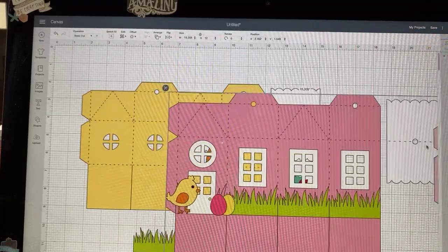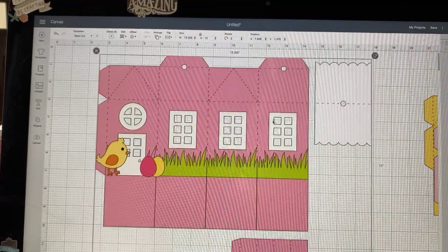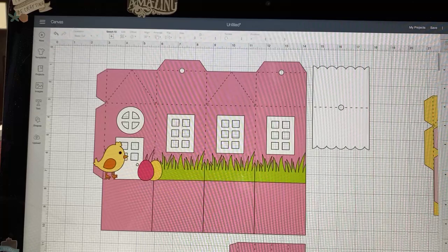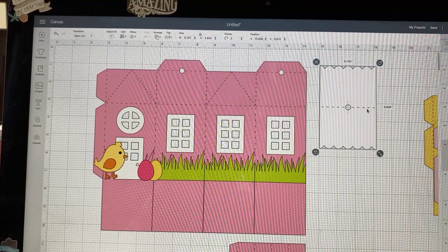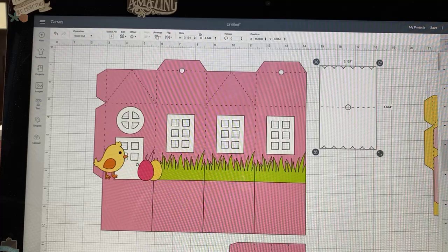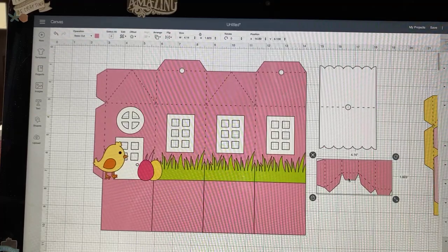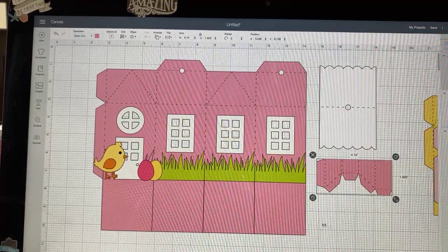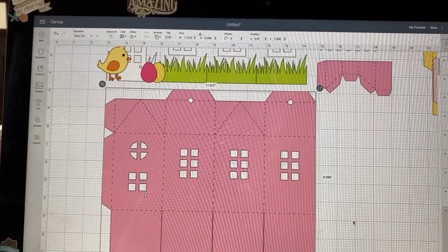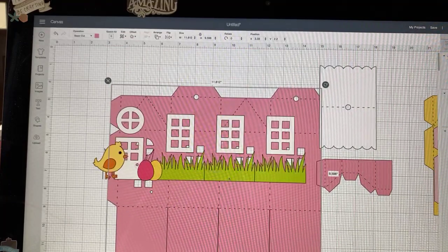Okay, so let me just show you. We'll do this one. Okay, so they come in like this, and they come in all grouped. You want to ungroup them, and then you're going to have to take these ones that have the dash cut lines and attach them. Even though it looks like they're attached, you still need to attach them, okay? And in this case, this one has a little chimney, so you do want to attach them. And in this case, also this piece has a lot of the dash cut lines for scoring, so make sure you attach them. After you do that, you're good to go, and you can just cut them out.